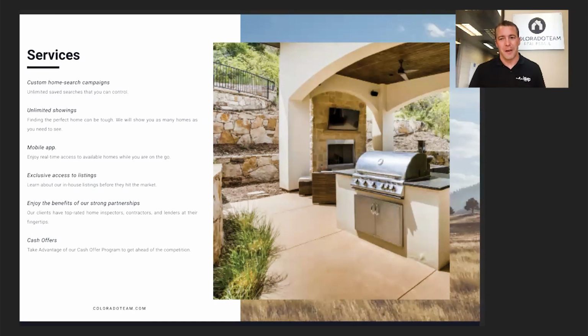We've got a mobile app to help you along through this process. We've got exclusive access to all the listings that we take as a team, and we're happy to share those with you so you know what's going to be coming on the market. We also have strong partnerships with local lenders, home inspectors, electricians, movers, cleaners, you name it. If you need it for your house, we've got relationships with those people. They work fast for us, they work at a fair price for us. So lean into us for anything that you could possibly need for your home.